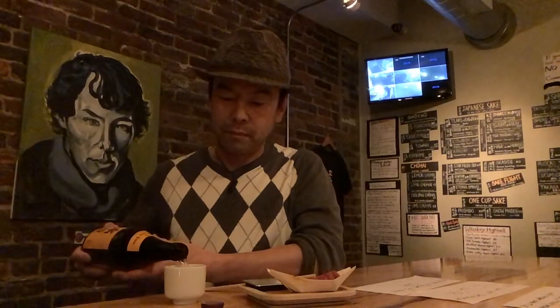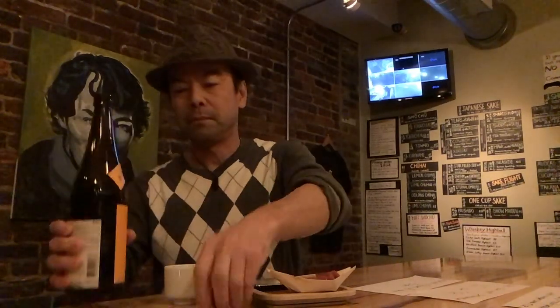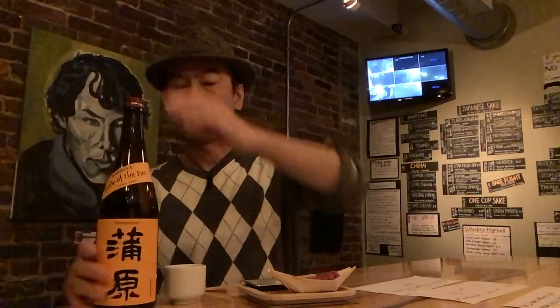My wife and I like sake made with this rice, Gohyakumangoku. So this is definitely one of our favorite sake. So let's try. It's very rich, bold, yet somehow dry and crisp, very crisp.